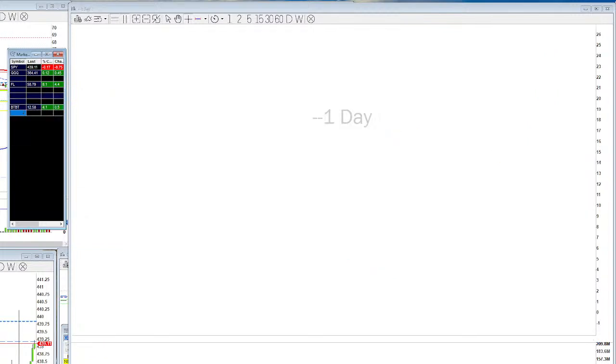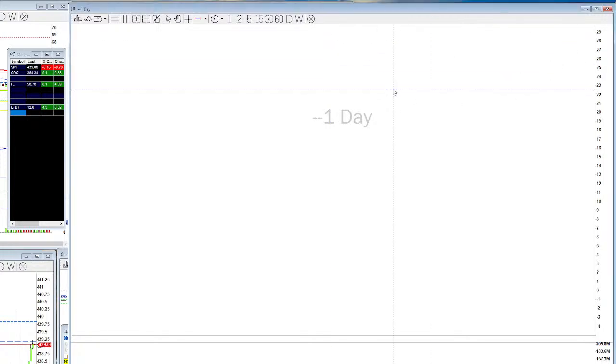In terms of the other gapping down stocks, there are none gapping down. I was watching some stocks which are making a nice long side setup.